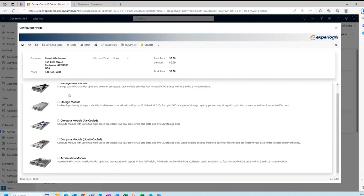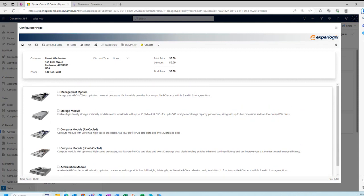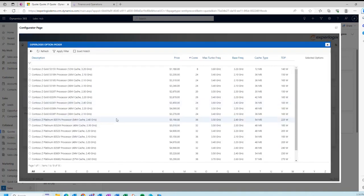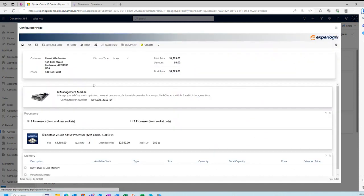So here we can select what kind of module we want. So we can go for a management module, which hides the other ones. And now we can select the processors. In this case, we have two processors, front and rear sockets, or we have the option to go for one. Now we can make the same selection of processors and do the same filtering, but I'll just select the first one in this case.